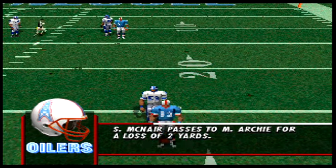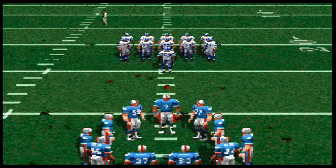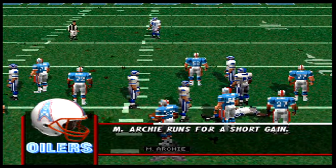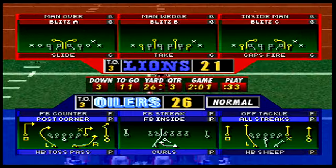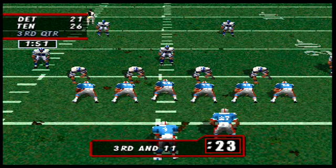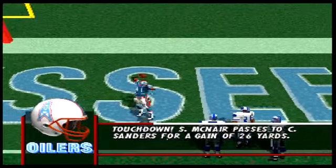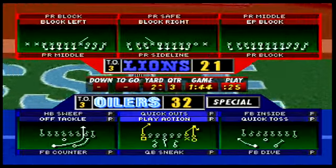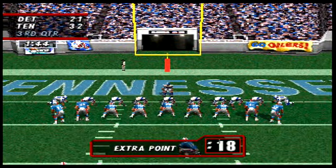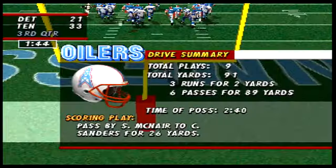He's stopped behind the line of scrimmage for a short loss. Down. Fight. Fight. Fight. Wells with the tackle. Touchdown, Oilers. Come on. And fight. Fight. Fight. The extra point is good. Here's the summary of that drive.